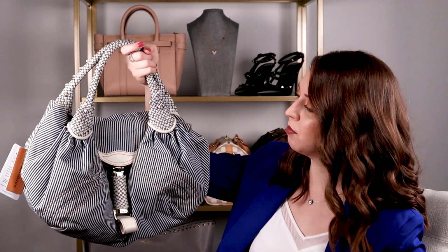So anyways, I hope you guys think this is cute. Let me know what I should wear with this, because I feel like maybe I could take it into the winter if styled correctly. Who says this has to be summer and nautical? I mean, I don't know. What do you guys think? Give me some outfit ideas below.